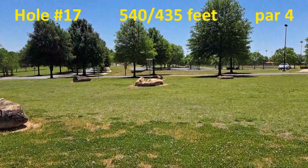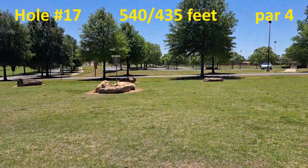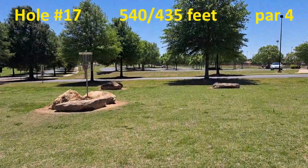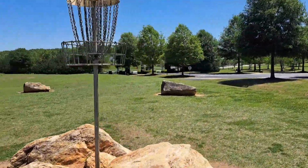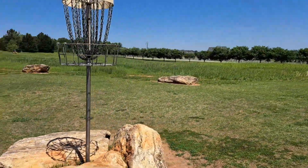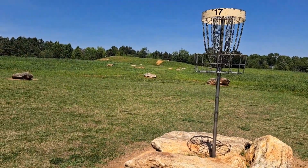We're coming up to the island green now, and you can see that this basket is on a pole that is twice as long as a typical disc golf basket pole, and so that just adds to the intrigue and unconventionality of this hole. There's the view back up to the tee.